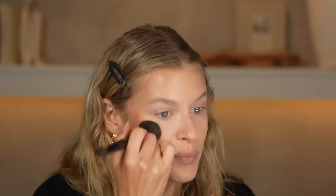This is the OG Hoggy, again, I don't know, in color Topaz, and I think it's such a beautiful tone for fall. It's just stunning. Putting that on the high points of my cheeks, kind of where my highlight goes, just above that contour. This is my Say dual-ended brush that I love to use for my blush. It blends in so nicely. Again, this is becoming one of my favorite blushes. Look at that. That was so effortless, and the color is just so pretty. I feel like every skin tone is going to look so good with this color.